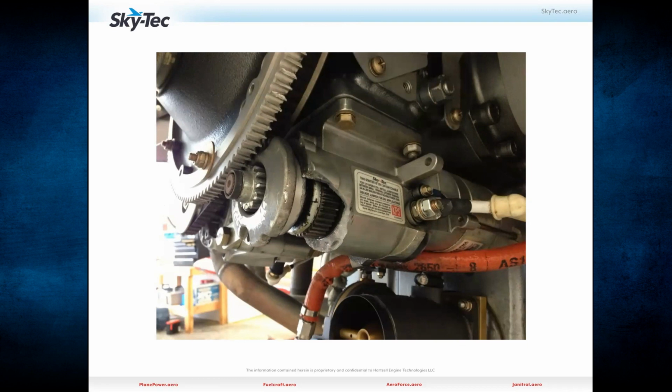We have some starters that are warranted against kickback. This is one of them. It's got a shear pin. It's the NL series. It has a shear pin on the inside. You can fix that in the field, but once it's gotten so bad that it's broken this way, obviously the starter's going to have to be replaced. This starter would be covered under warranty because it is warranted against engine kickback.